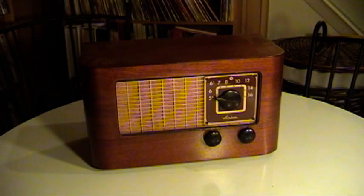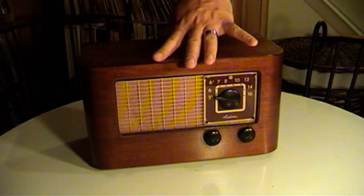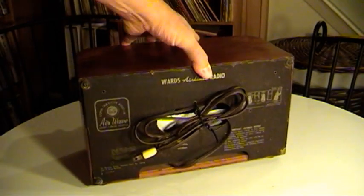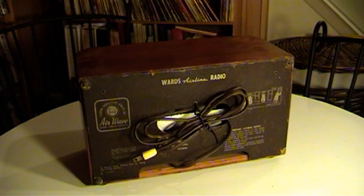It looks really nice. I'm going to flip it around here so we can see the back. It does have the original back to it. And it's got the original cord, which, believe it or not, is in really nice condition. There's no cracks in it. It's got the original white plug on the end of it. It says that it has an airwave loop aerial system on it. Super sensitive built-in. These were some of the things that they used to talk about back in those days to make their radio sound better than anybody else's when you were going to buy one.